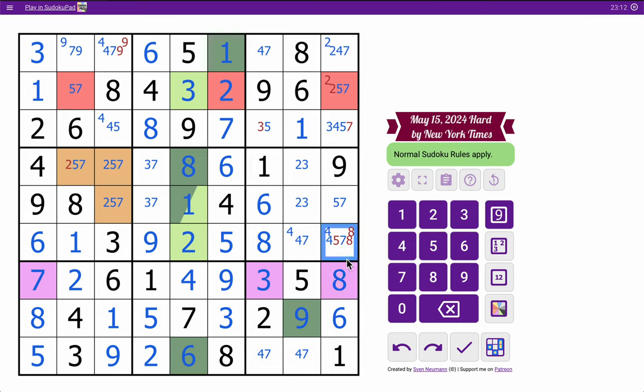Oh, look, here's another 4, 7 pair, which resolves that as a 5. It's not 5 or 7. This can only be 7, 4, 5, 3. That should break it open the rest of the way, and it will.